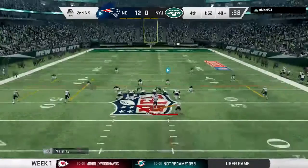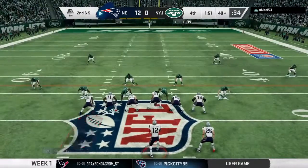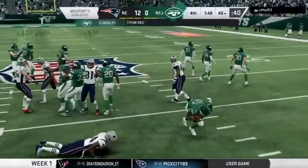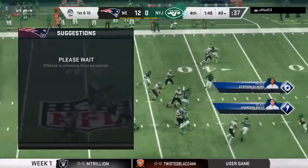The first down run got 5. Here's 2nd and 5. James. And he loses the football a second time. And it's scooped up by the Jets. And they are going to set up shop at the 40-yard line.